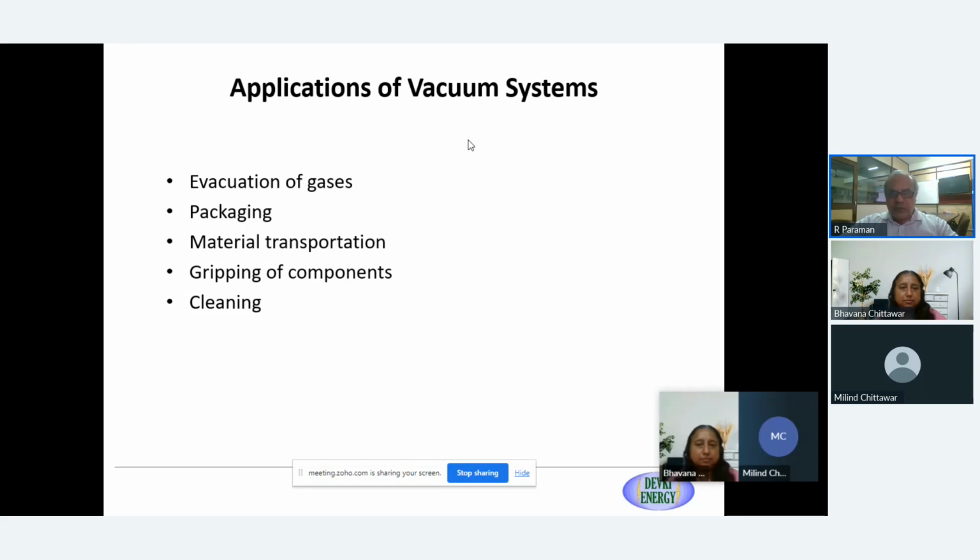Vacuum systems are also used in other industries. Packaging is one industry where, especially in food and pharmaceuticals, evacuation of the containers before the material is charged into the container is a very common application. Vacuum is also at times used for transportation of polymer chips, powders, and so on, again in various kinds of industries, especially pharma. In the engineering industry, vacuum is used for gripping of components, especially with such a huge amount of automation and robotics coming into play. And of course, finally, the crudest use of the vacuum system is for cleaning, with which all of us are familiar. Most of us would be having vacuum cleaners at home.